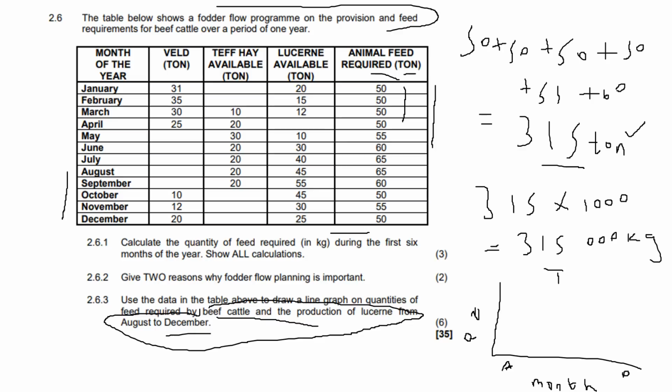Then just go and put the values as they are. So remember, it's from August to December. Just put the title, the Y labeling, also the X, and then get the correct scale. And then it's a line graph.